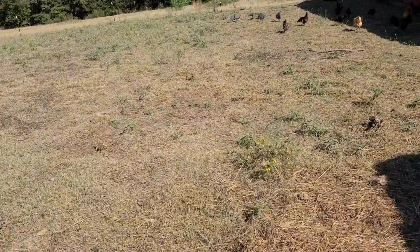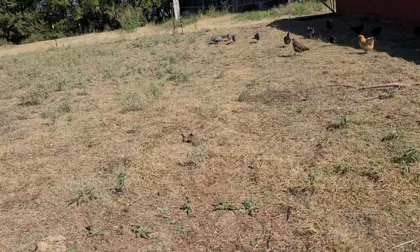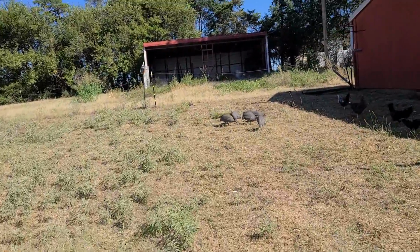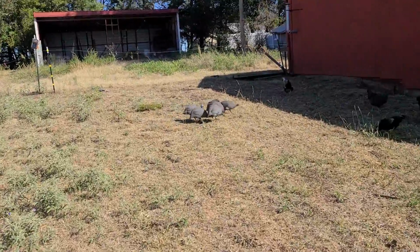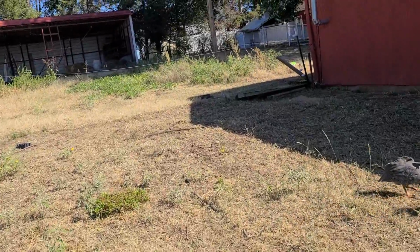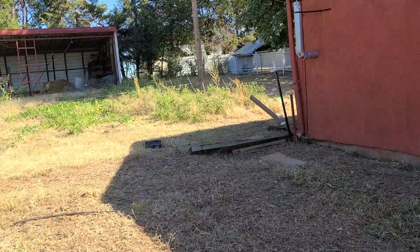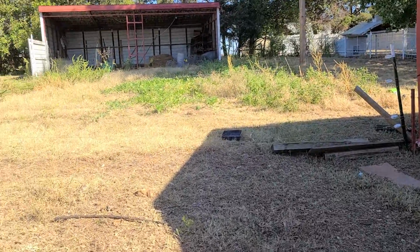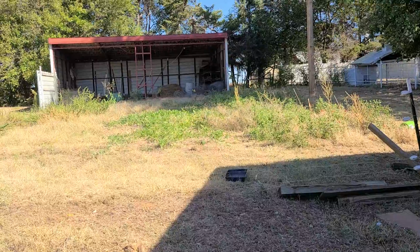Oh, I don't want these guys to go back here. That's our garden back there, but we have been lazy and it's basically just been overrun with weeds. So I think we're going to try and stay more on top of it next year. We're still getting tomatoes, and I think Jenica said that we have a watermelon.